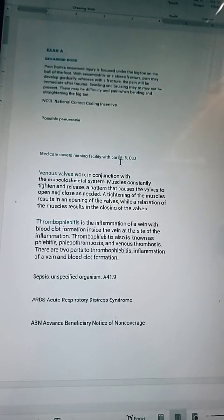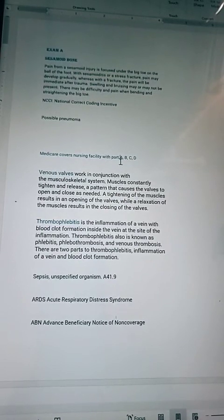They really are. QS is definitely on the exam. Yep, for sure.